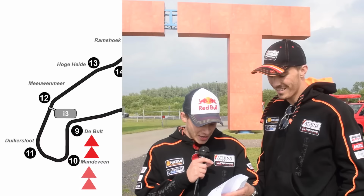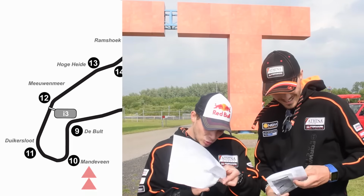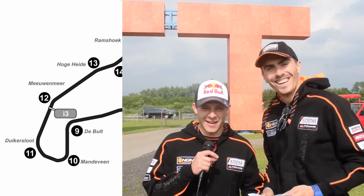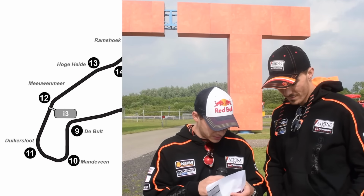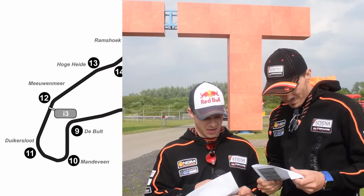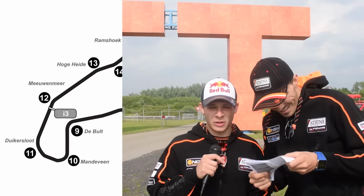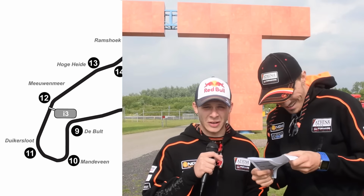Turns 13, 14, 15. Yeah, then we go to another technical part, De Bult, Mandeveen and Duikersloot. Duikersloot is a very nice name. The corner is also not so bad, so we go in second gear. In the middle of the corner we have to shift to third, and to prepare for the really fast and technical part at the end of the racetrack, turn 12, which is Meerwijk. The corner is also difficult, same as the pronunciation of the name.